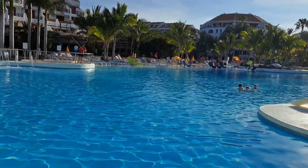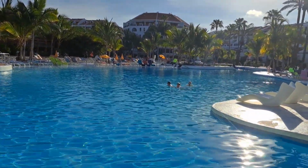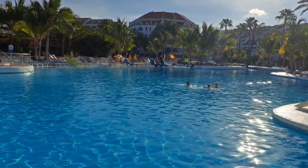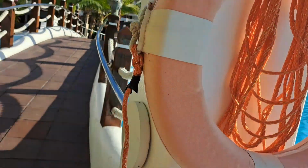So there we go. Absolutely huge swimming pool, guys, isn't it? Let me know in the comments if you've been here before and what you think of the pool and what you think of the apartments as well.